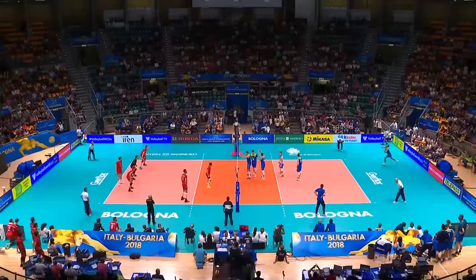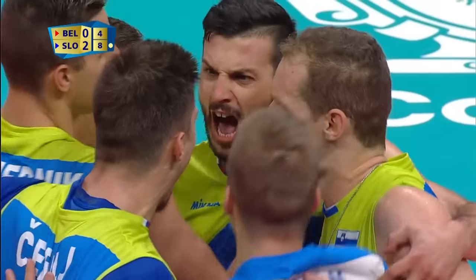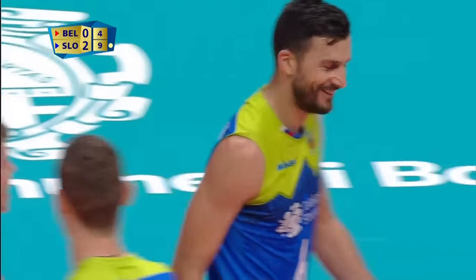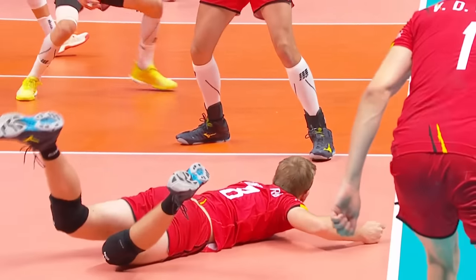Gasparini. Oh, what a serve that is from Gasparini. Van den Dries not helping out. Klinkenberg had left a lot of space inside. Look at that full stretch. Left way too much to his right.